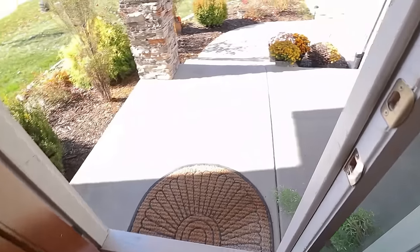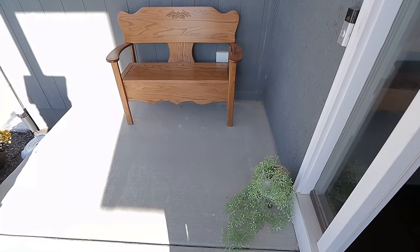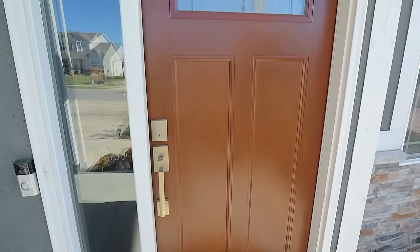It's time to dress up our front porch area a little bit. But first, I'm showing you how this area was looking so empty and simple.